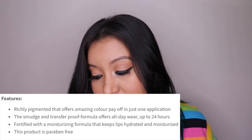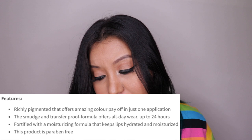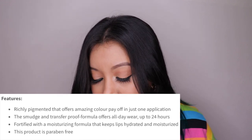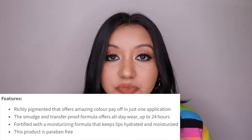So first, let's talk about the features of this liquid lipstick. Now it says that it is richly pigmented and offers amazing color payoff in just one application. This smudge and transfer proof formula offers all day wear up to 24 hours, and do not wear makeup for 24 hours even if it is lipstick. Next, it says that it is fortified with a moisturizing formula that keeps lips hydrated and moisturized. And lastly, this product is paraben free and vegan as well.